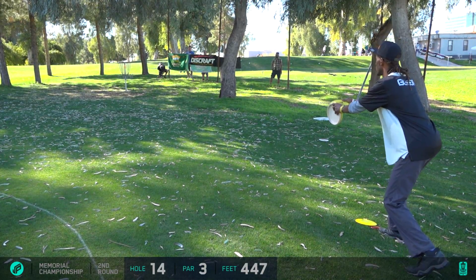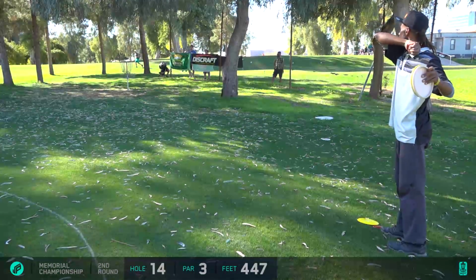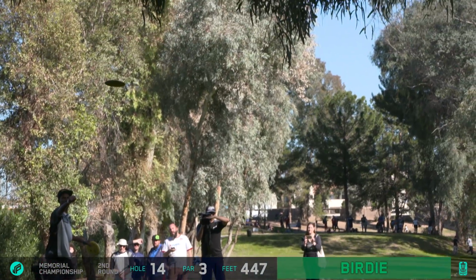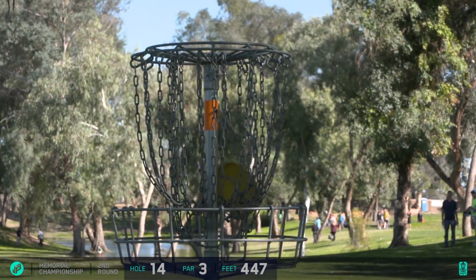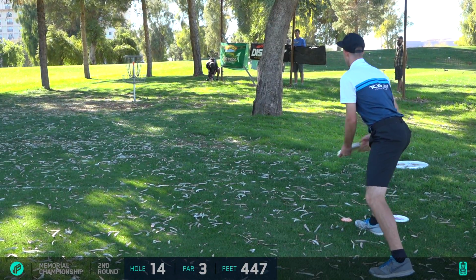See if Philo can keep these putts going. Oh, wow. He's on fire. Yeah, that's three really nice putts in the last four holes. He's got one of the smoothest putts I've ever seen when it's on. Definitely. Doesn't seem like it takes much either. No, that was perfect.